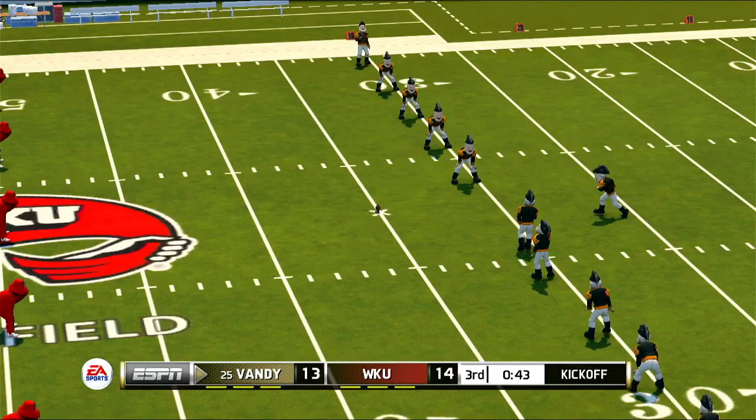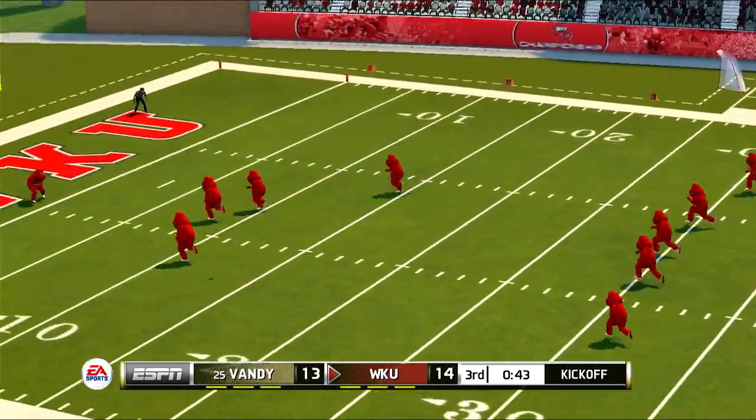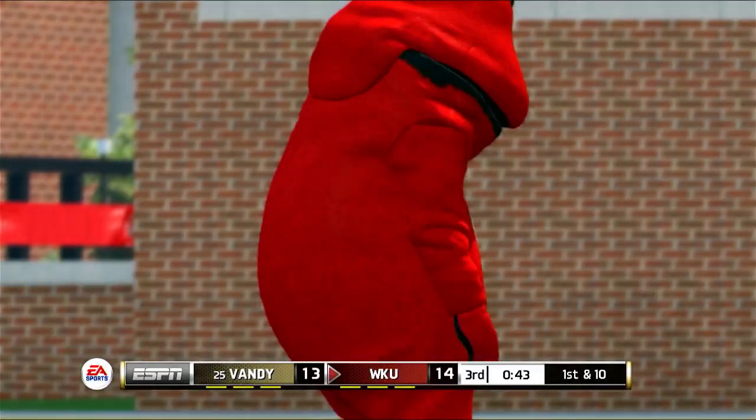Vanderbilt gets set to kick this one away. And he got all of this one. Great kick. And it goes into the end zone, down for a touchback.